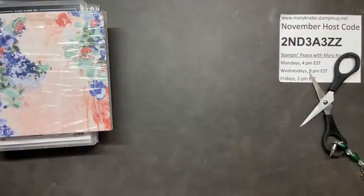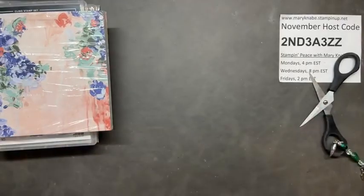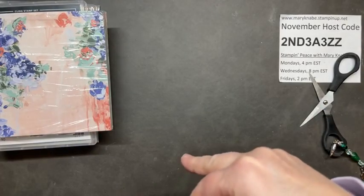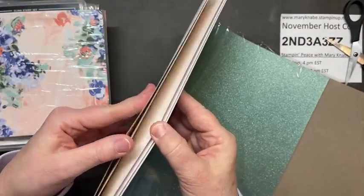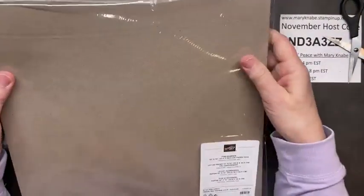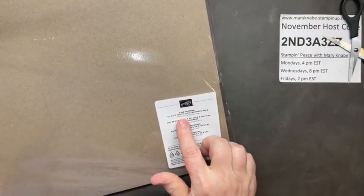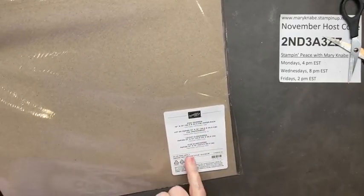Then we have some coordinating shimmer paper, which I believe is 3 colors, but let me just pull this out and see. So it looks like 8 sheets. You know, I should just read the official colors to make sure I get this right. Does it say it on it? Fresh Freesia, Soft Succulent, and Gold. There's 6 sheets, 2 of each.